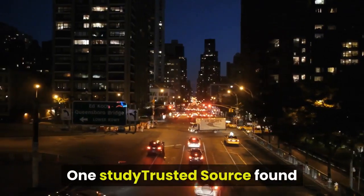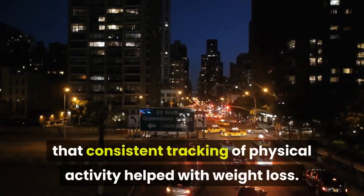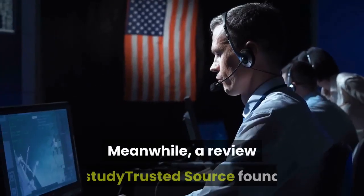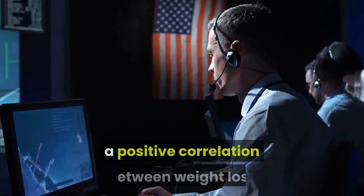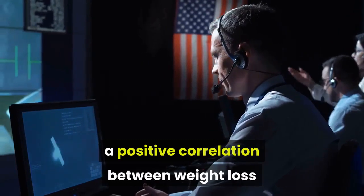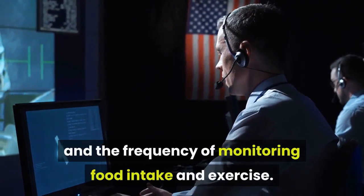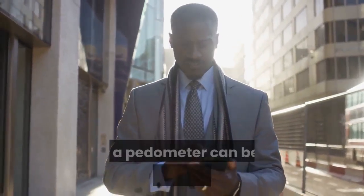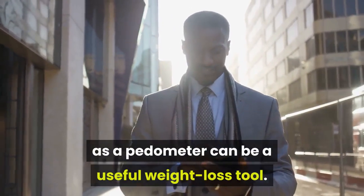One study found that consistent tracking of physical activity helped with weight loss. Meanwhile, a review study found a positive correlation between weight loss and the frequency of monitoring food intake and exercise. Even a device as simple as a pedometer can be a useful weight loss tool.